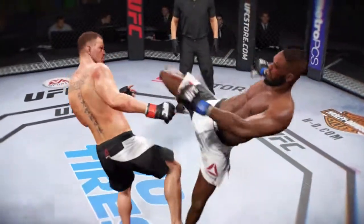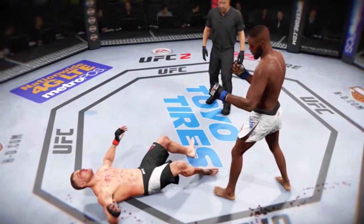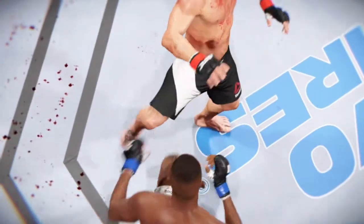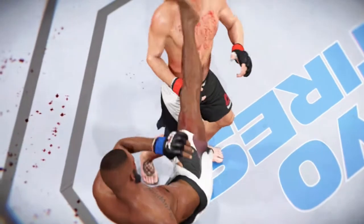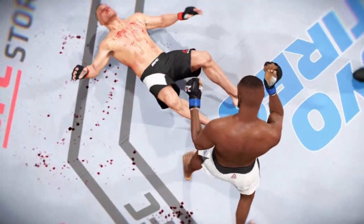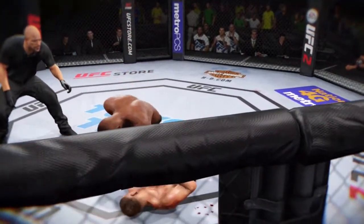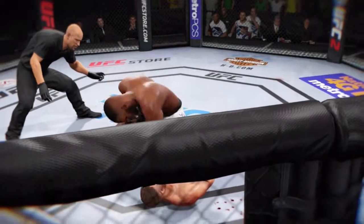Let's check out the action on our fight replay. And let's take a look at the replay. This is the shot that drops him. Perfect technique. He's clearly in big, big trouble. Let's look at it from a different angle. Check out this angle here. Boom! And that is all she wrote.